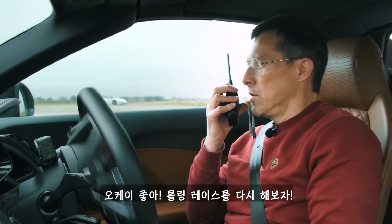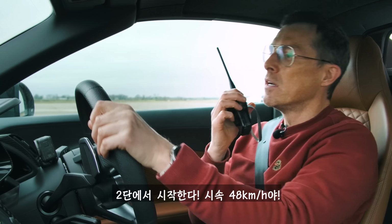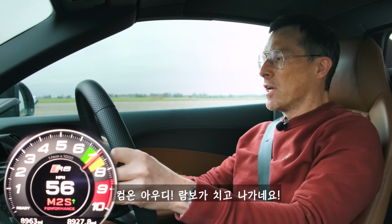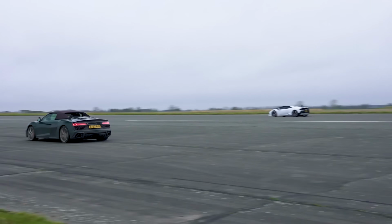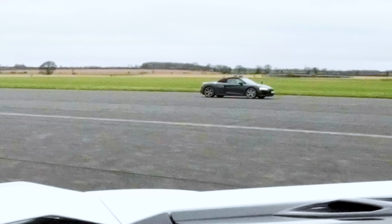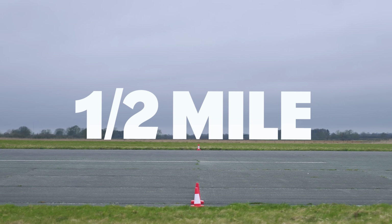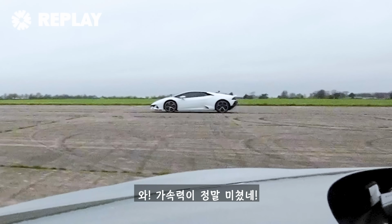Okay then, Nick. Another half-mile race, but this time manual mode, sportier settings. We're going to roll in on second gear. Okay, from 30, get yourself level. 3, 2, 1, go. Come on, Audi. Oh, it's got me now. Oh, this sounds so good. Lamborghini power. Whoa, that just absolutely picked up like crazy.